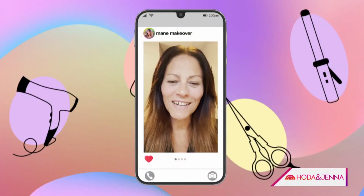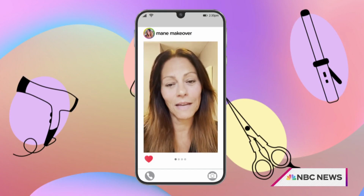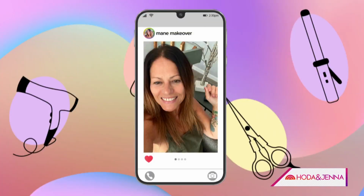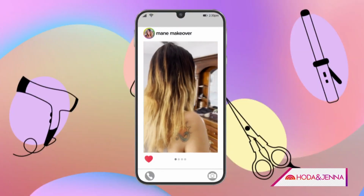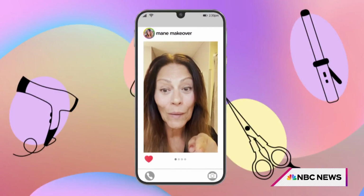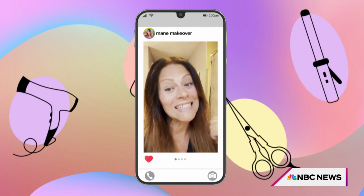Hi, Hoda and Jenna. I'm Aida, and I'm looking for a new look to go with a new chapter in my life. Within the last year and a half, I got married. We welcomed a second grandson into our lives. I lost 25 pounds, and I just celebrated my 60th birthday. So as you can see, my hair is damaged, discolored a bit, and I've got some grays coming through. So I need you, Hoda and Jenna, to help this grandma feel 60 and sexy.